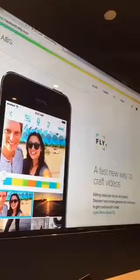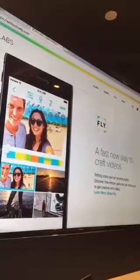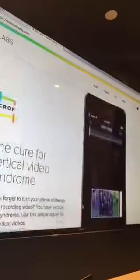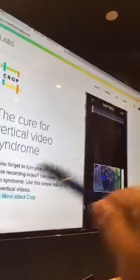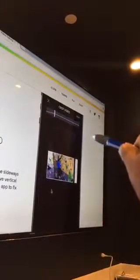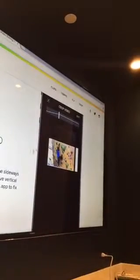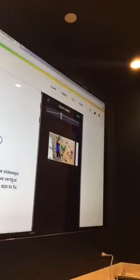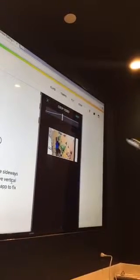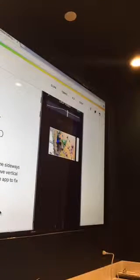Fly, a fast new way to craft videos. So you can add different images and make it like a commercial style, cut and whatnot, right? And crop. You can crop, the cure for vertical video syndrome. You see that video? If you take a portrait video and this person is moving up, instead of having one shot, you can make it look like a camera moving up. Isn't that pretty cool? That was a one-shot video right there.